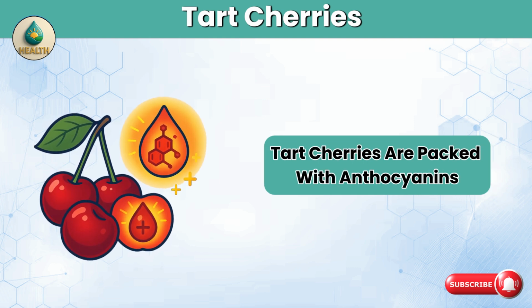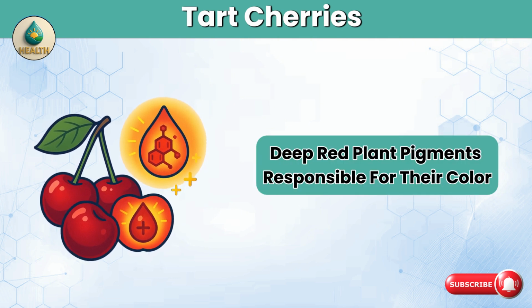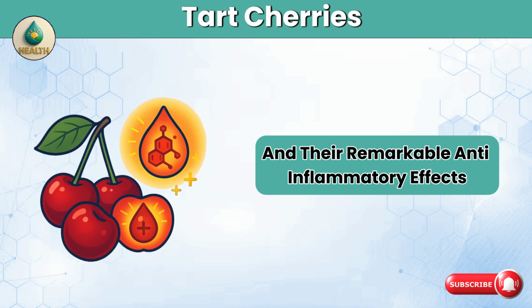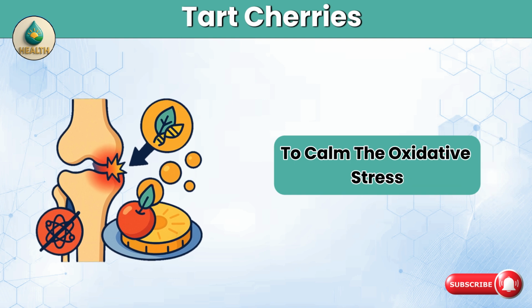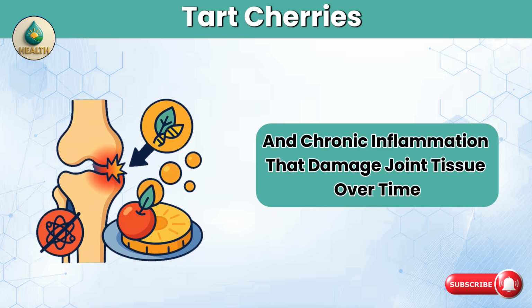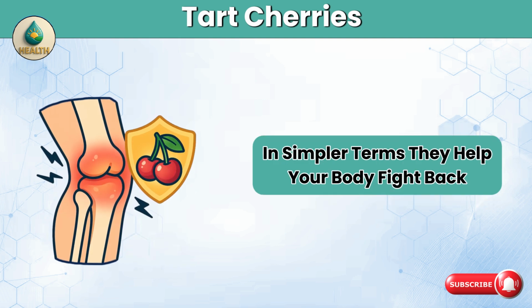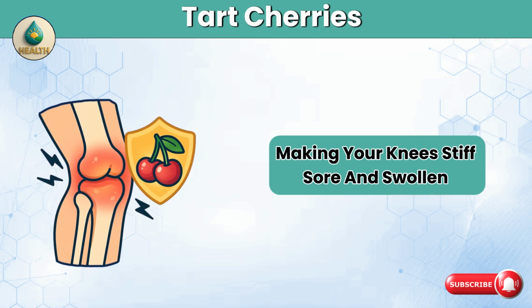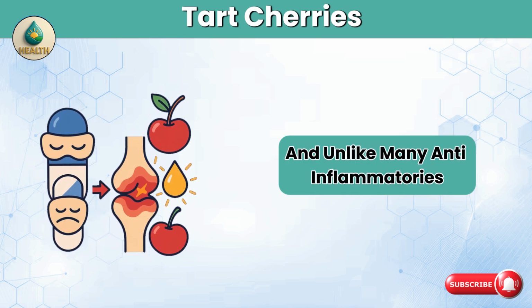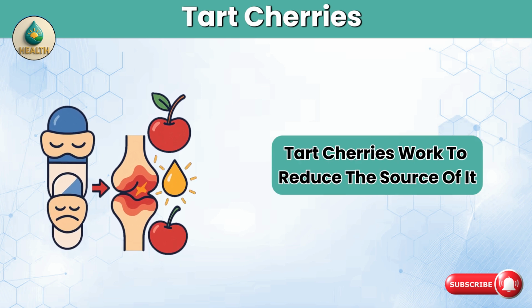Tart cherries are packed with anthocyanins, deep red plant pigments responsible for their color and their remarkable anti-inflammatory effects. These compounds work at a cellular level to calm the oxidative stress and chronic inflammation that damage joint tissue over time. In simpler terms, they help your body fight back against the silent forces making your knees stiff, sore, and swollen. And unlike many anti-inflammatories that only mask the pain, tart cherries work to reduce the source of it.